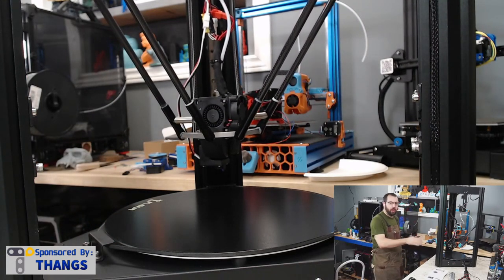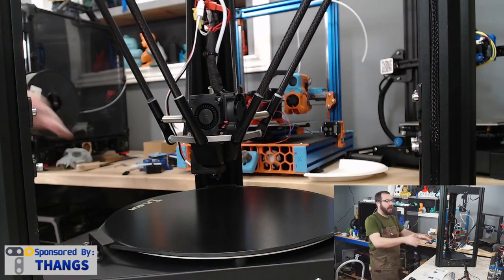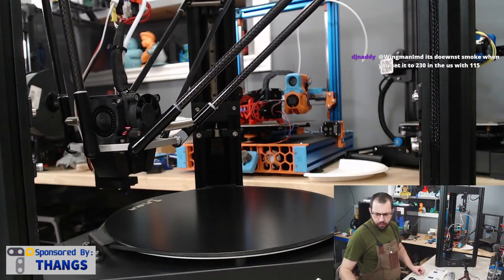So I'm assuming it only has to do this once, or anytime you want to recalibrate, because after that it knows where the bed is and then it just homes up top, and then you don't need to plug this in every time, I don't think.